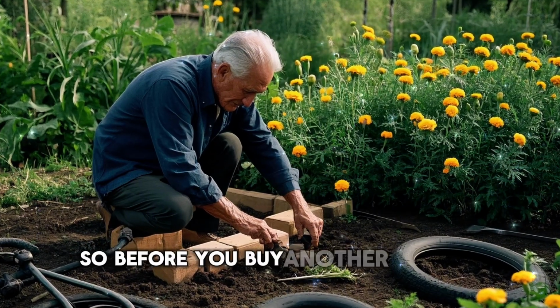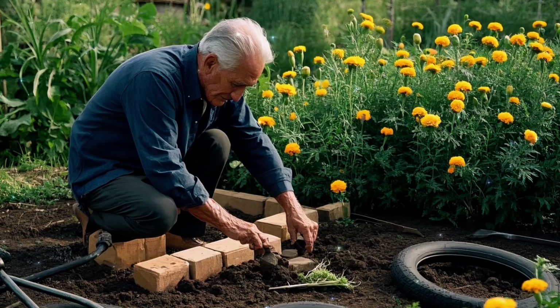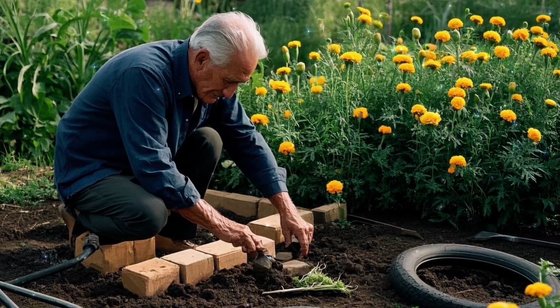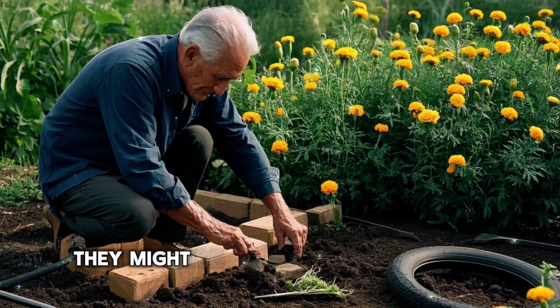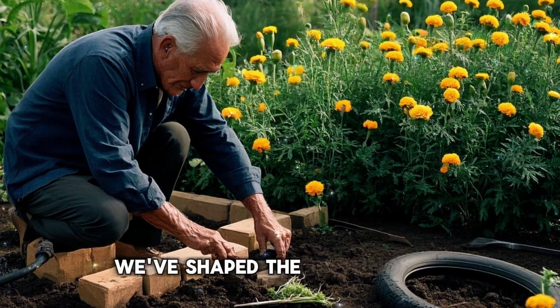So before you buy another roll of plastic edging, take a look in your garage or local thrift store. That forgotten stack of DVDs, that bent bike tire, they might be the perfect twist your garden path has been waiting for. We've shaped the ground.